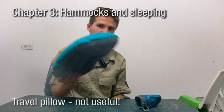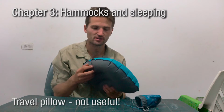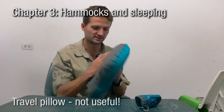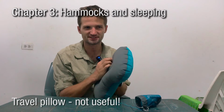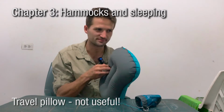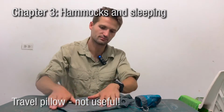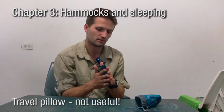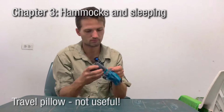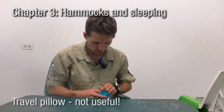Okay, you can use it in the bus, you can use it in a hammock, but actually it's not that comfortable as it seems because, you know, it's filled with air. It's not a classical pillow, so I rather use just a jacket or whatever piece of clothes when I can. If I don't have any piece of clothes, I use this. So I don't think it's that practical.